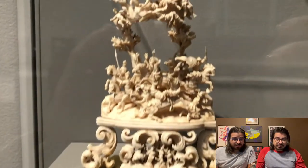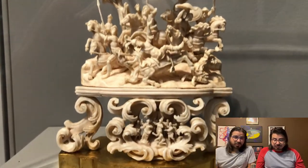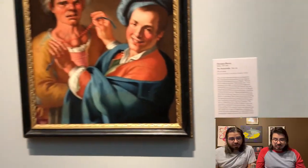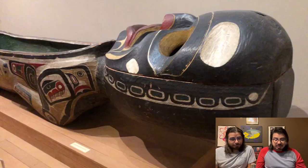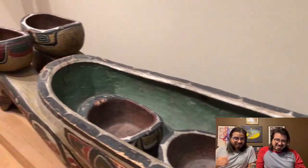That one was so detailed. Yeah, I remember that one. Talented. I'm sure that took a lot of time. I thought that one was fascinating. You should go back and pause it and read it. Hopefully you can see it on the camera.